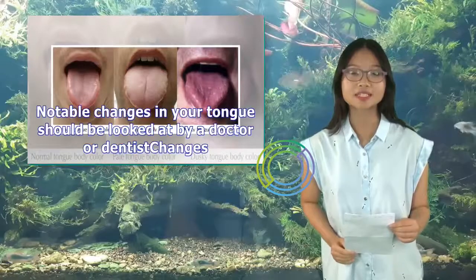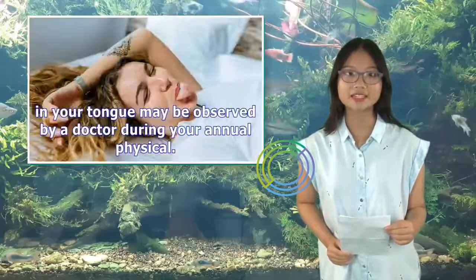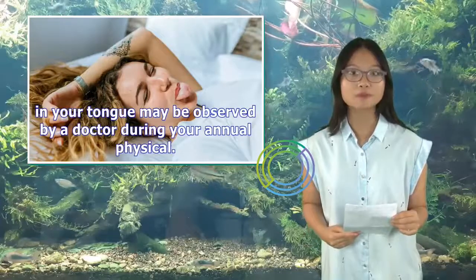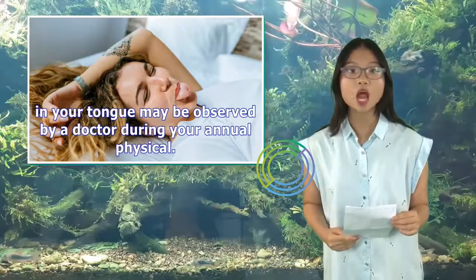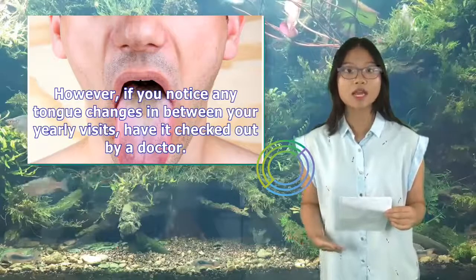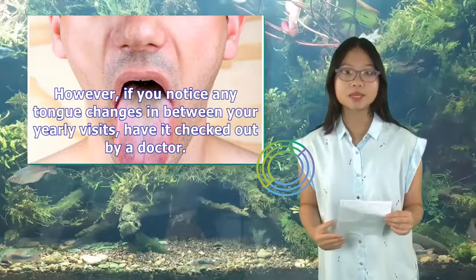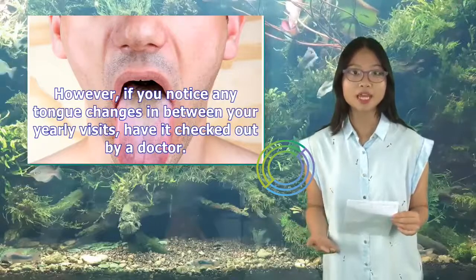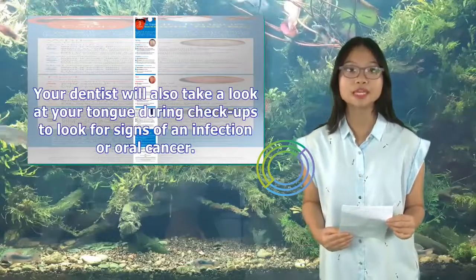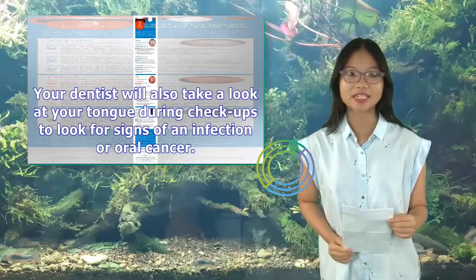Notable changes in your tongue should be looked at by a doctor or dentist. Changes in your tongue may be observed by a doctor during your annual physical. However, if you notice any tongue changes in between your yearly visits, have it checked out by a doctor. Your dentist will also take a look at your tongue during checkups to look for signs of an infection or oral cancer.